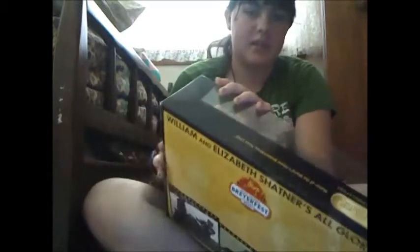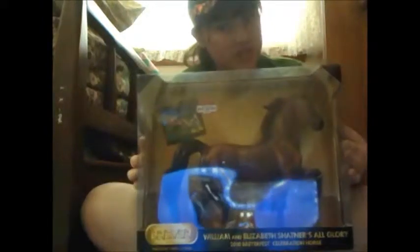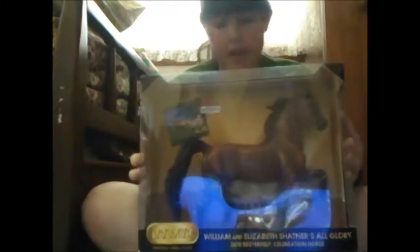I'm probably gonna show all three of what I have. All three sizes, the classics, stablemates, and traditionals. I might show All Glory because I haven't taken him out of his box since I got him signed last year. So, yeah, I might show him. I might not.